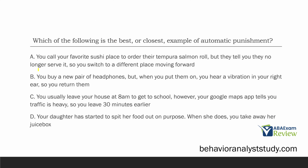Which of the following is the best or closest example of automatic punishment? Now notice how the question is worded, the best or closest. It's worded that way because when we're dealing with consequences, what do we want to know? We want to know, what does future behavior look like? Because with consequences, we're concerned with how consequences affect future behavior. And when they're asking about consequences, they might not always indicate the future behavior. So in that case, you've got to give your best assessment of the information they give.